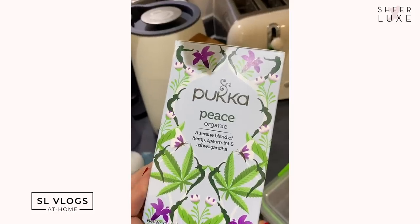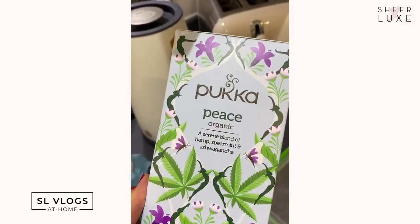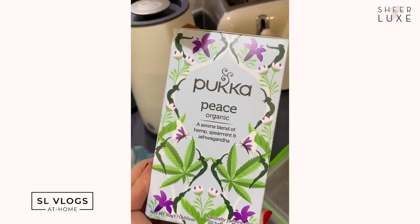Just having a very quick tea break, and wanted to share this lovely Pukka tea. It's got hemp, spearmint and ashwagandha, as you can see, and it's really yummy. It's kind of minty and really refreshing at this time in the afternoon. So I filed 2 features, cleared my inbox, logged off, and now it's time to start thinking about supper.